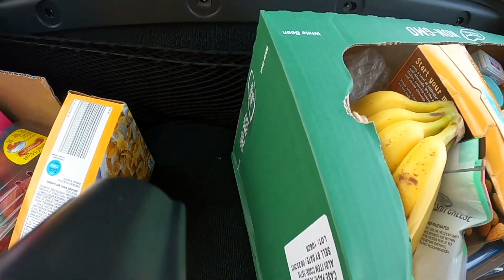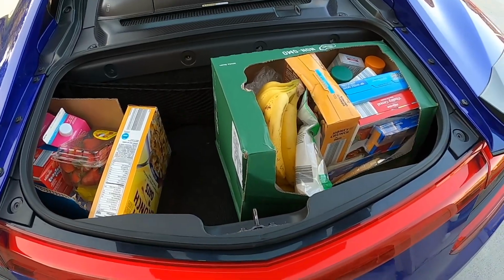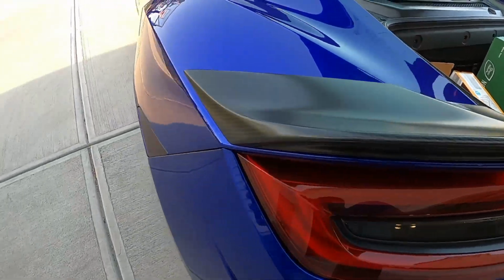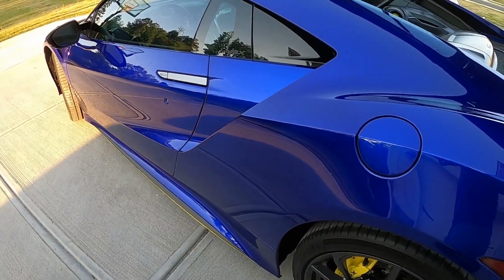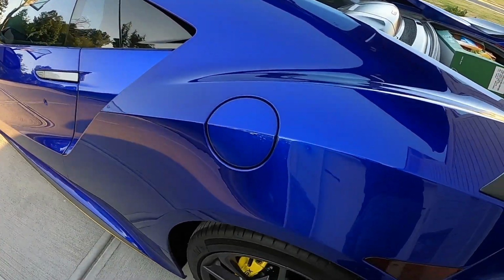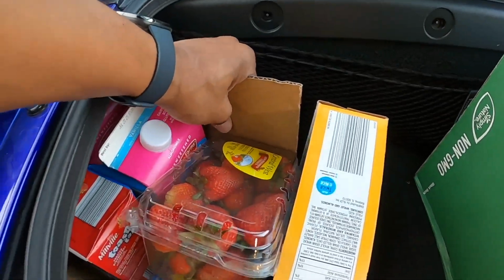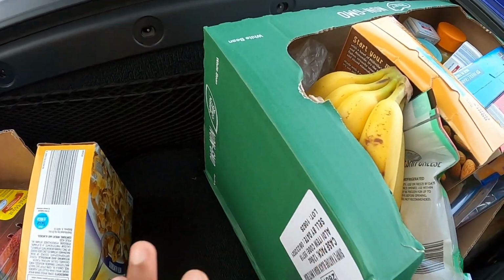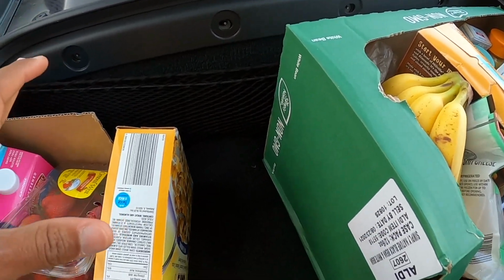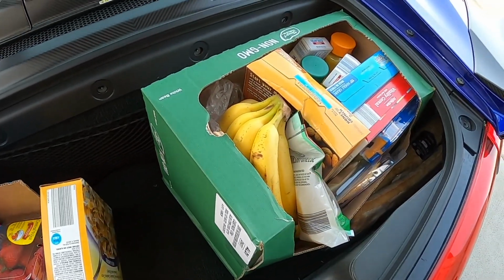But yeah, so it is actually practical to transport your groceries in the NSX from the grocery store. Now this was a little bit of a longer run, but you can actually put your groceries in here. I would say probably the cardboard does help to keep some of that heat out. If you put the bag straight in, it probably will get hotter quicker, but there you have it.